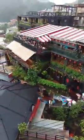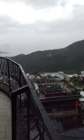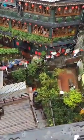It's a very touristic town. So we are on the third floor. Here it's very rainy. This tea house is all full. A mountain, seaside. People love this place.